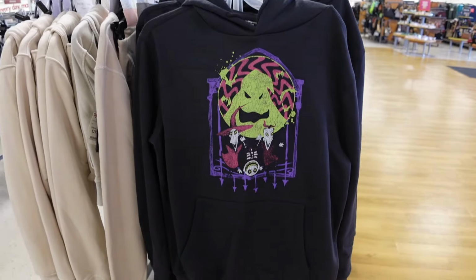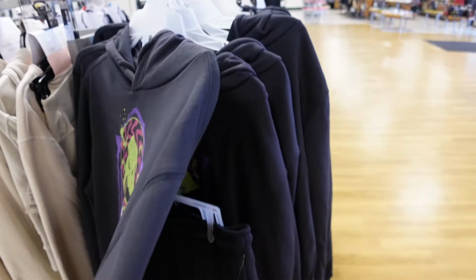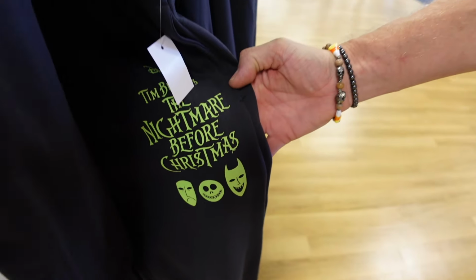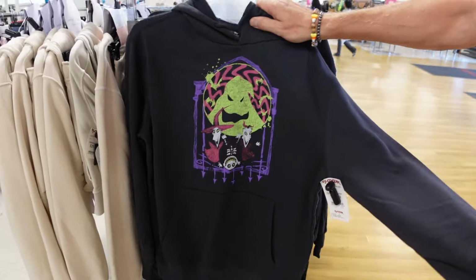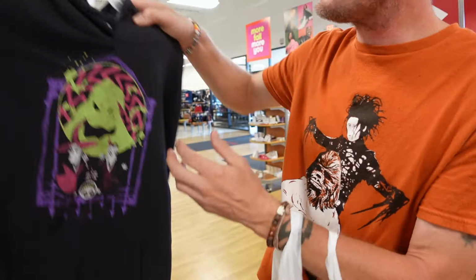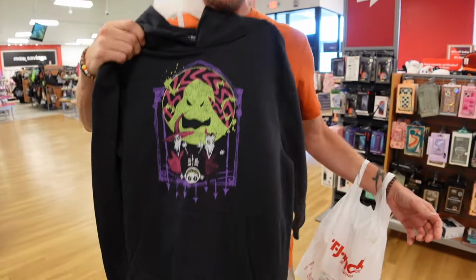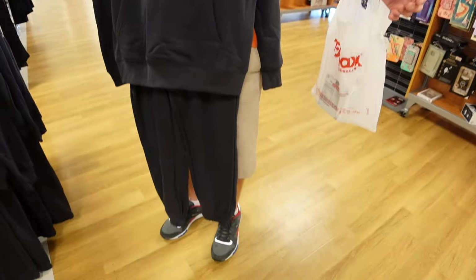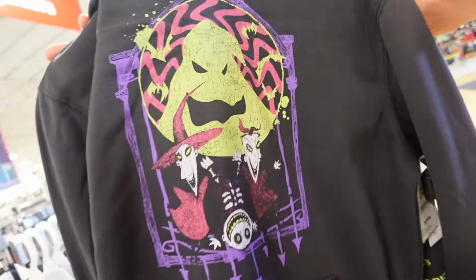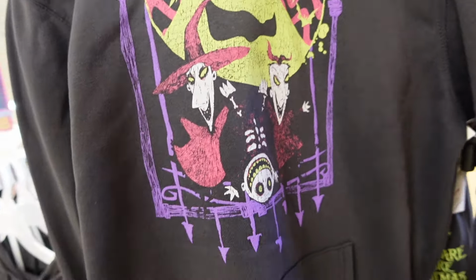Look at this set. The hoodie and some pants. What is going on? I need this. Dude, you will be so comfy. I totally need this. $30. Look at that. Oh, yeah. $2, Drew. This thing is awesome. I think for me, this is the find of the day. Because those are my favorite characters, Lock, Shock, and Barrel.